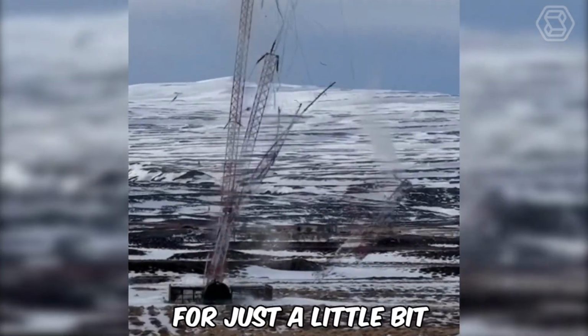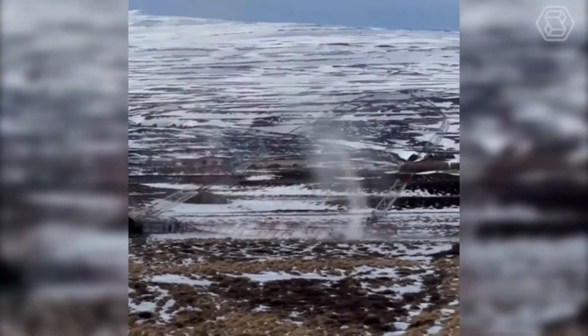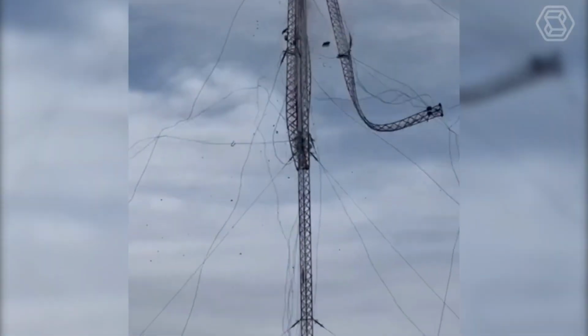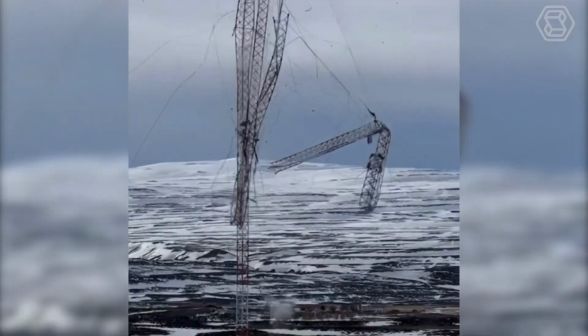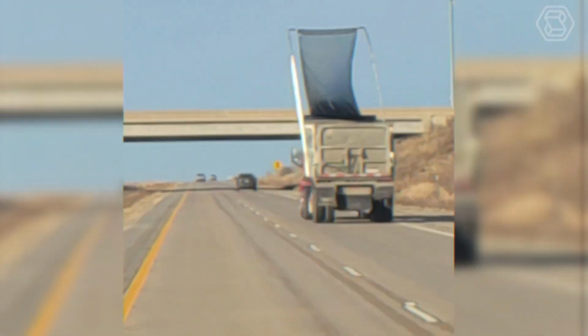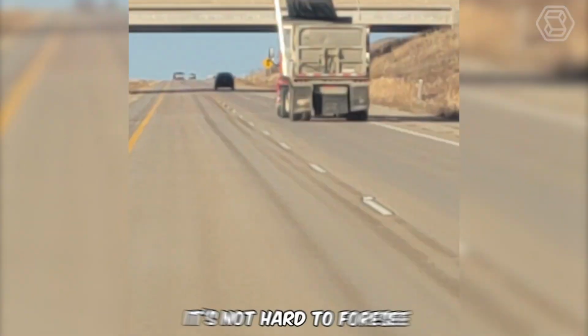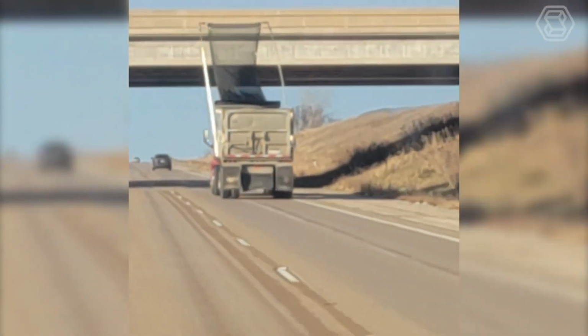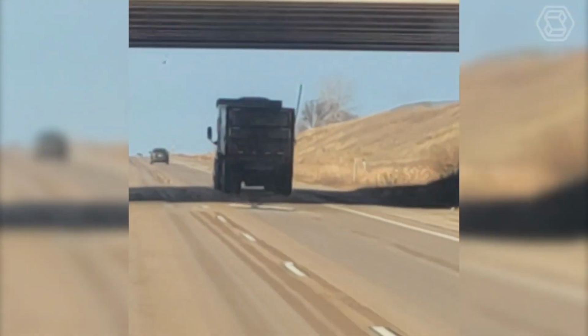Having lost its balance for just a little bit, this structure failed utterly in its battle with the forces of nature. It's not hard to foresee the outcome of this situation. I just wonder why the driver himself didn't foresee it.